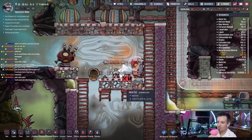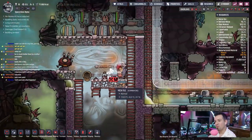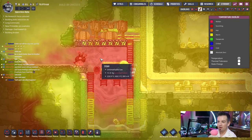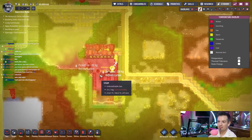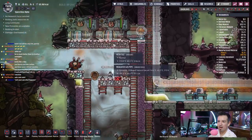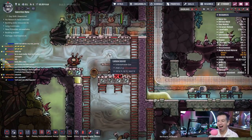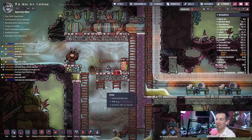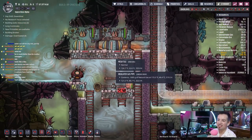This is the way it works. What is broken right here? Oh man, it's creating steam instantly. Look at that, that's wild. Overheat. Oh my god, everything is starting to fall apart.